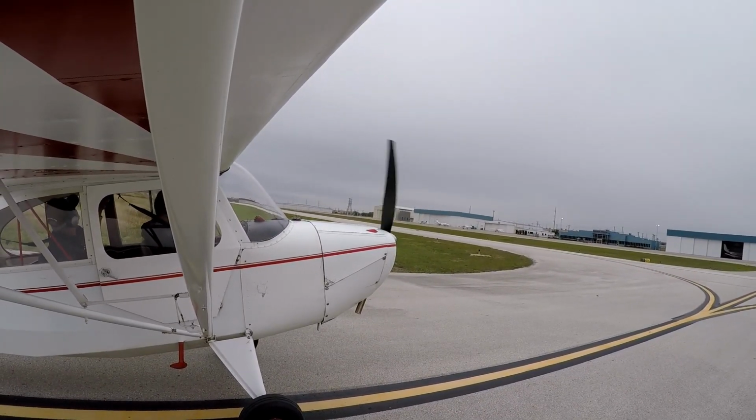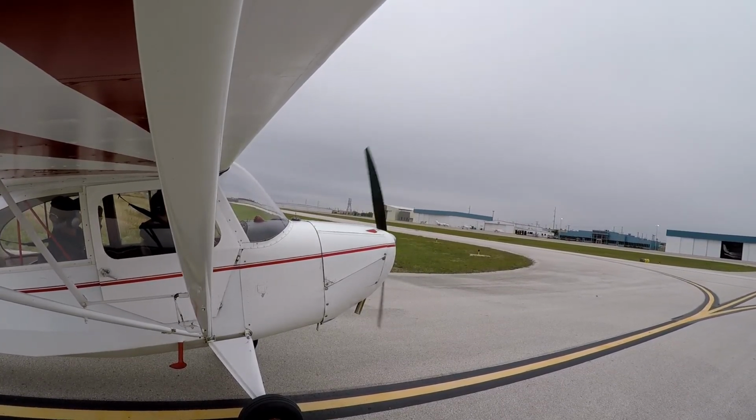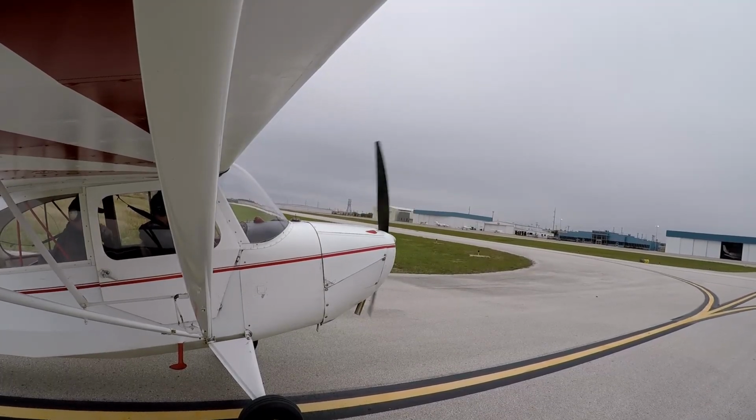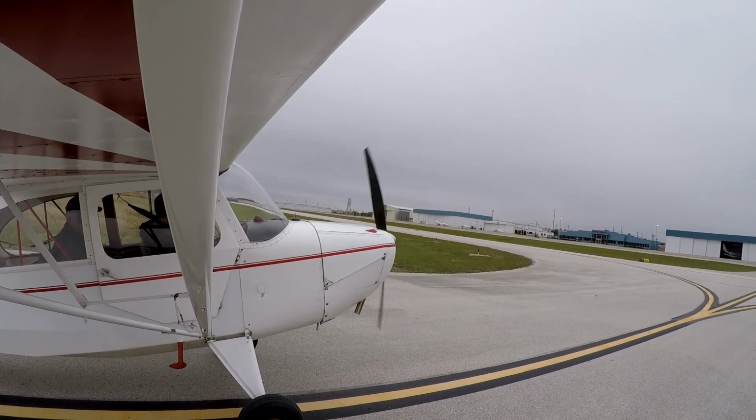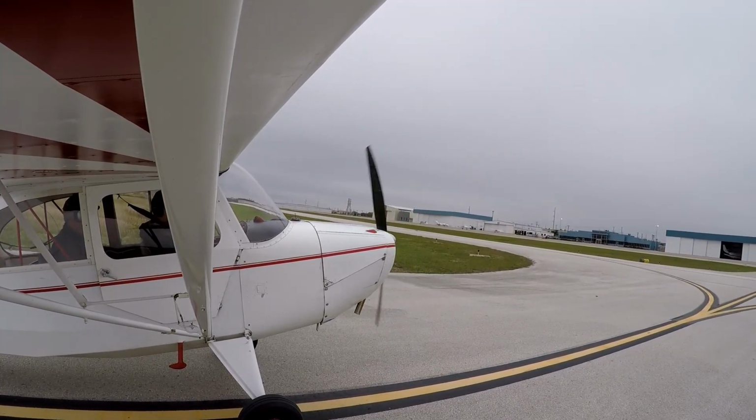Information Victor. Springs ground, Champ 800 is on Echo, going to the east side. Champ 800, Springs ground, taxi to park via Bravo Charlie, short of runway 17 right. Bravo Charlie, hold short 17 right, Champ 800.